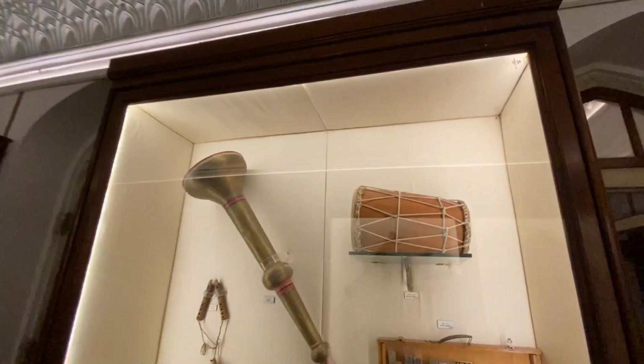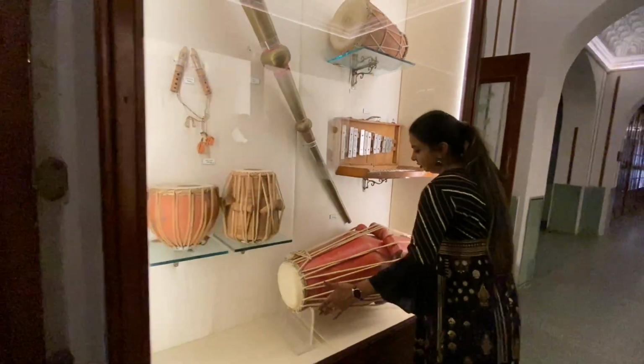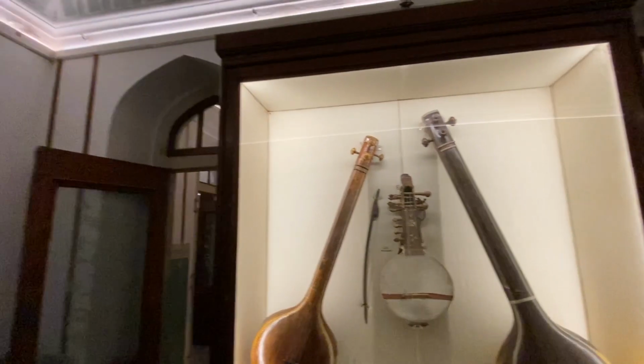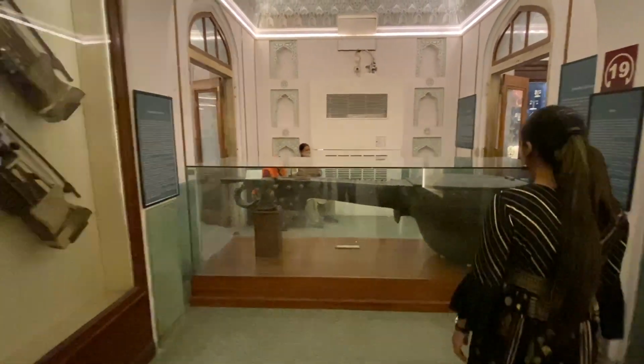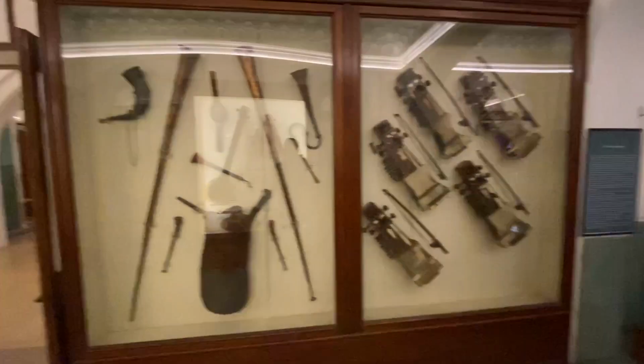The music instrument gallery has ancient Indian musical instruments like Shehnai, Dhap, Pungi, Ravanhatha, etc. You can see some of the best exhibits of the 19th century sculptures designed by the artisans of Jaipur in the Art Gallery of Albert Hall.